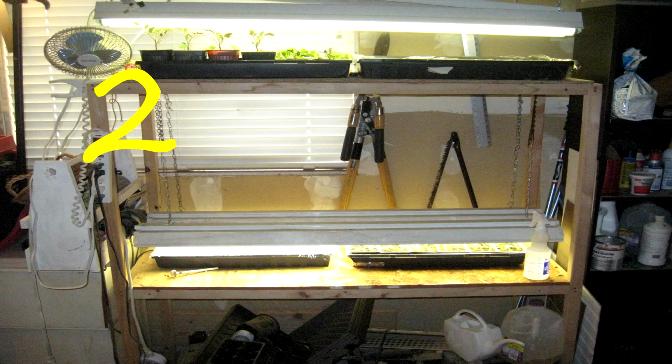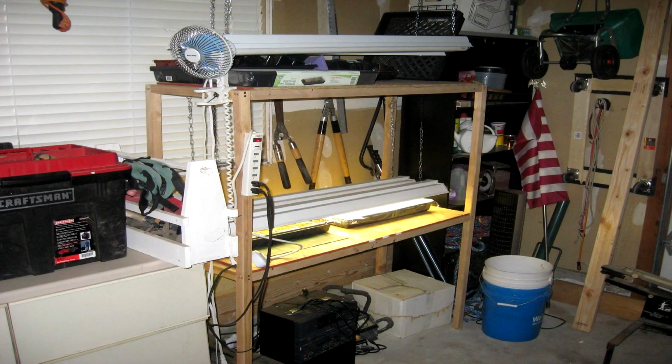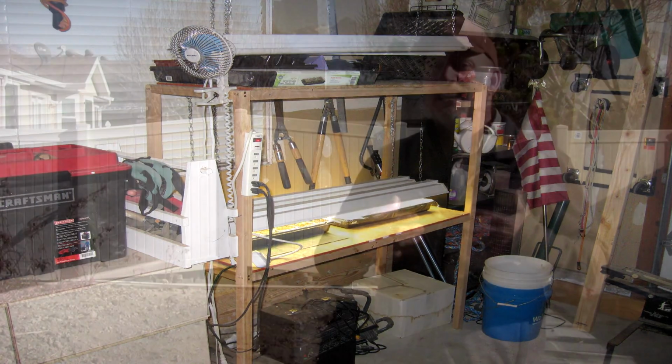All right, number 2 is this. Let me do a little cutaway picture here. And that is to go ahead and build yourself a seed starter so that you can start seedlings indoors. And this is a perfect time of year to get that going. They're really simple. All you need is a couple of shelves, maybe 2 to 4 shop lights, really inexpensive. My entire setup was under $100 to build.